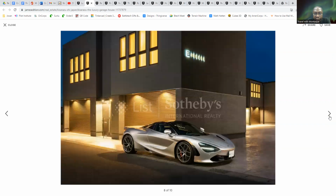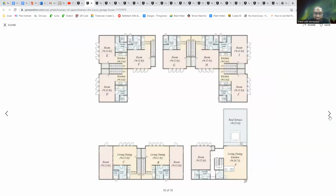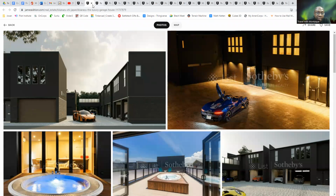But again, this lot is specifically designed, and I'm looking at picture 9 of 10, for everyone to have a 2-car garage, and then up top, have your room, living, dining, and kitchen. So this is for the car club kids that want to rent out a place for the weekend. If you could pull it off and then contract with car clubs or photo shoots, definitely do it. So that's why this one is on my list.